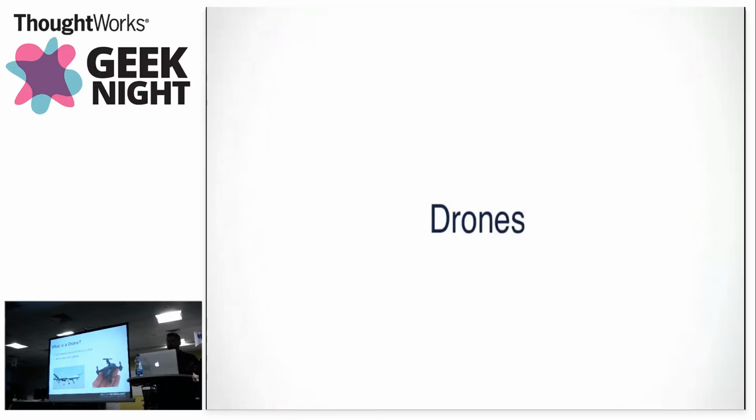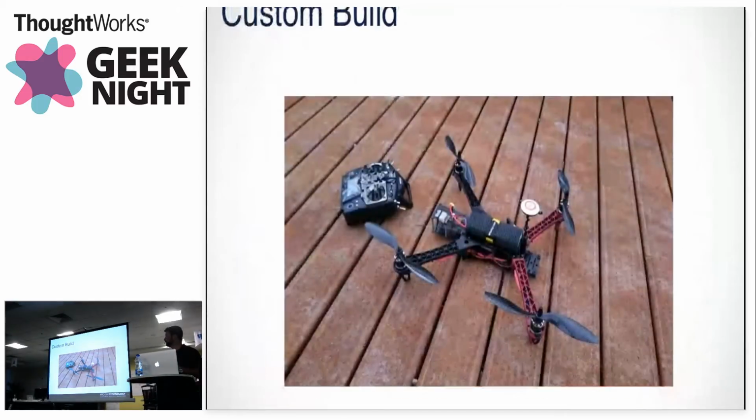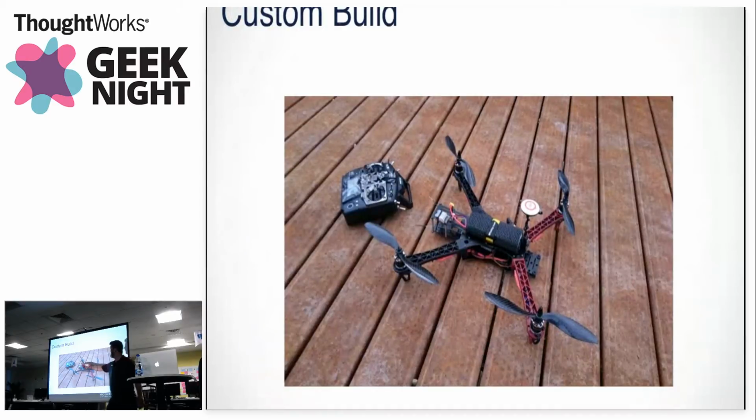A drone is any unmanned aerial vehicle, so you may have heard of UAVs. It could be anything from something that fits in the palm of your hand to a plane that costs millions of dollars to build. It can be something that you custom build yourself, so you buy all these parts online, put some propellers on it, have a little computer on top, have a remote control that controls it.